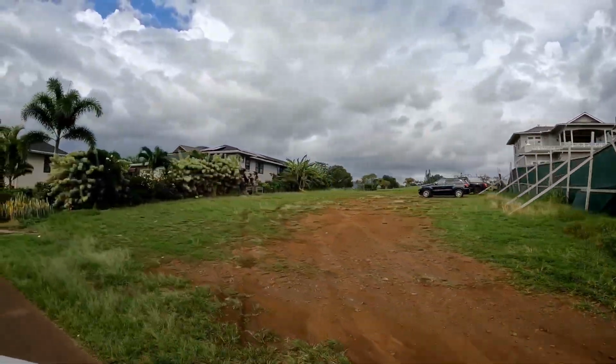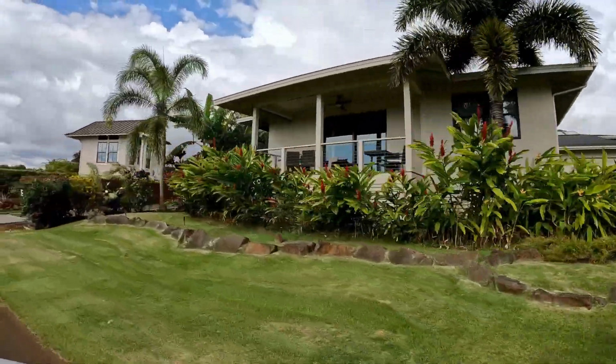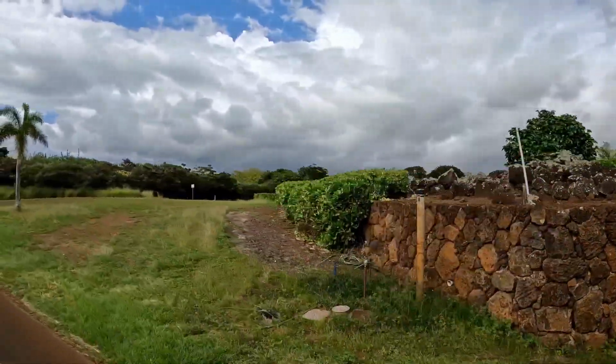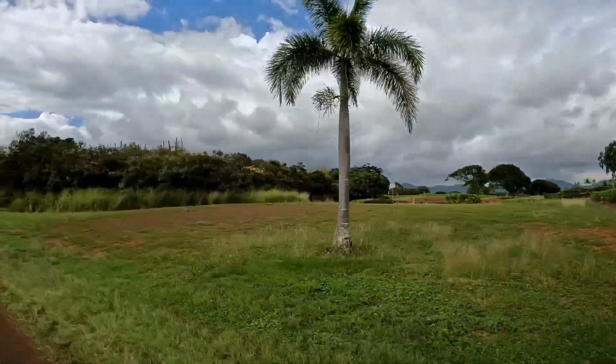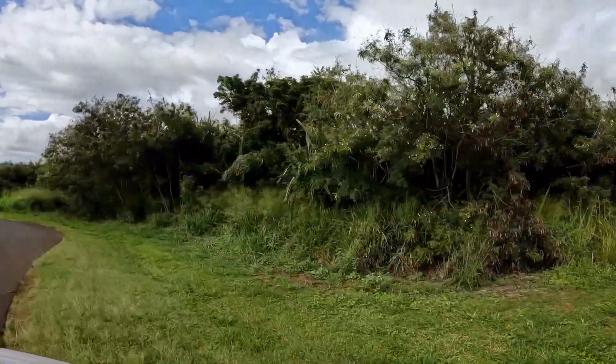But as you can see, this is a great place to live or to own a vacation rental. The houses are really nice. It's a great location. There's a lot to love about it, a lot to like about it. So if you have any additional questions about Poipu Beach Estates or anything in the VDA in Poipu, let me know. I'm happy to help.